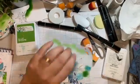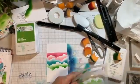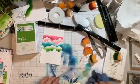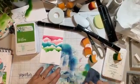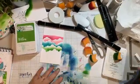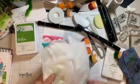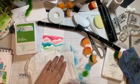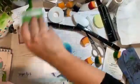Now the plan is, if I'm not too far spaced apart, that we'll have a white section down the bottom to stamp our sentiment. We might get there. It's live TV. Alright, dry him off. Next. Alright, get rid of Willow.